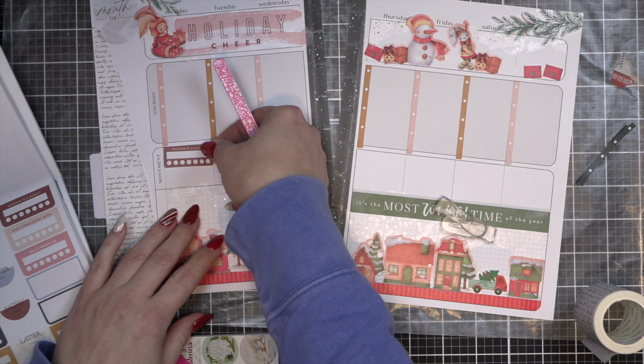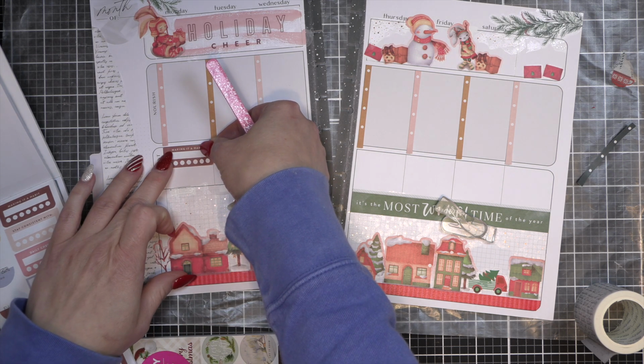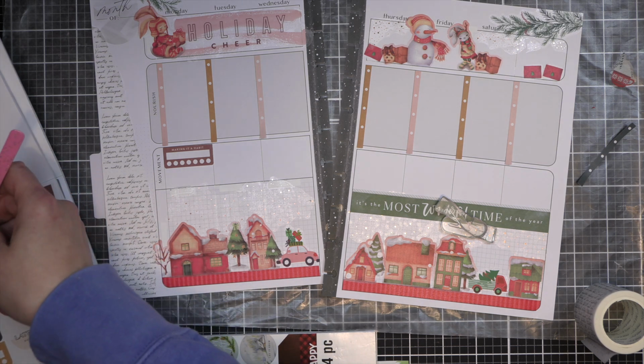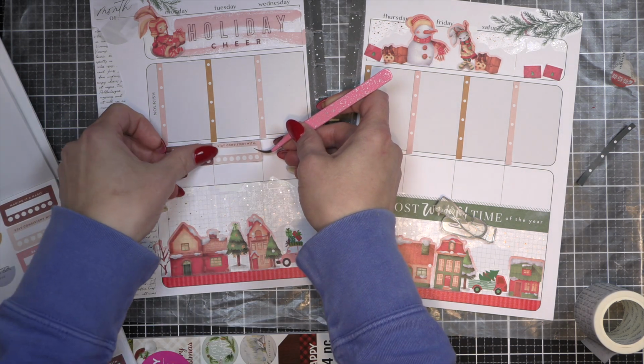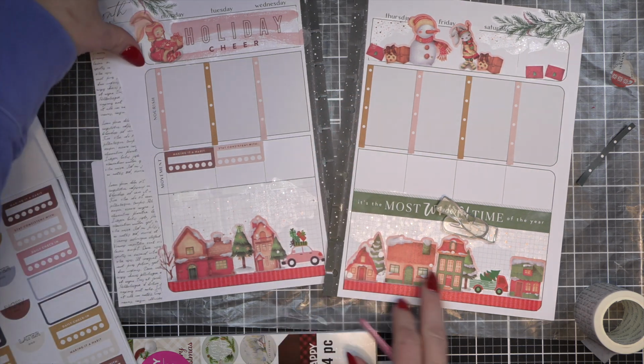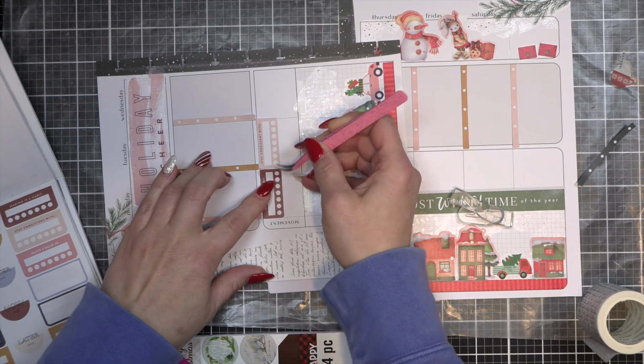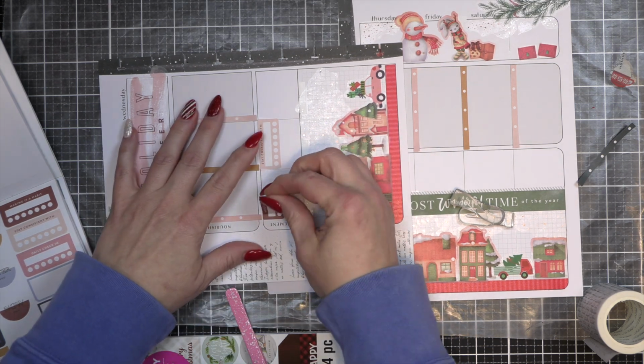So I am going to take some habit tracker boxes now, and I kind of had to search for exactly the right colors in this too. A lot of them are from Biz Babe. We're doing like a burgundy, a pink, and a gold, which ties in, and I'm going to do these all along the movement box.